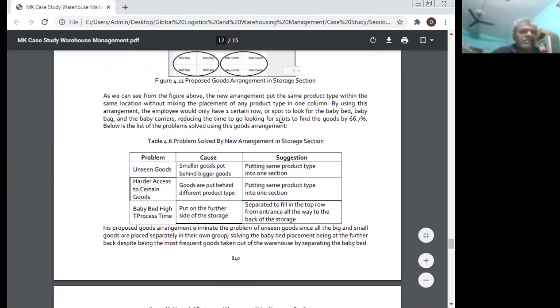Problem solved by the new arrangement in the storage section. Problem: the unseen goods. Couch is the smaller goods, but behind bigger goods. Solution: putting same product type into one section. Problem: harder access to certain goods. Goods are put behind different types of products. Solution: putting same product type into one section. Problem: baby bed, high process time, put on the further side of the storage. Solution: separated to fill in the top row from entrance all the way to the back of the storage.